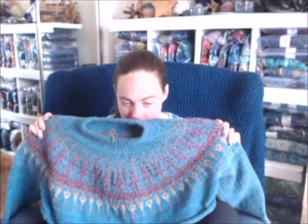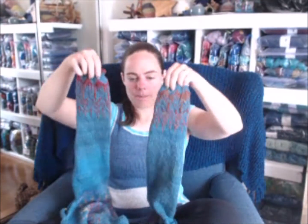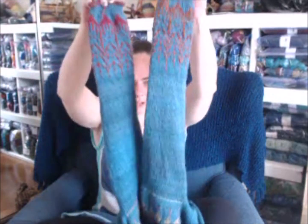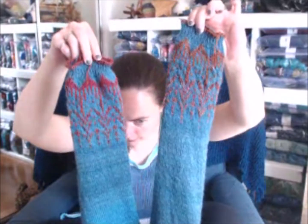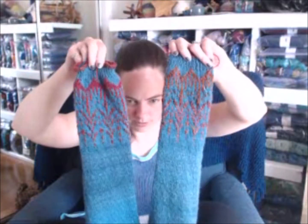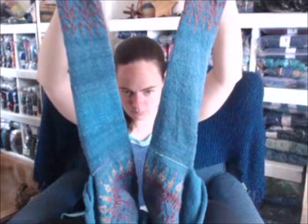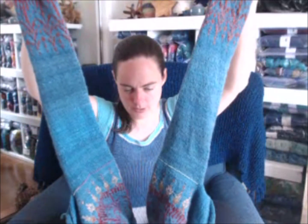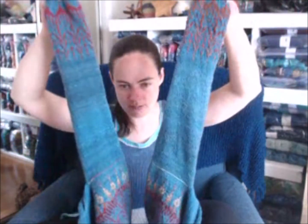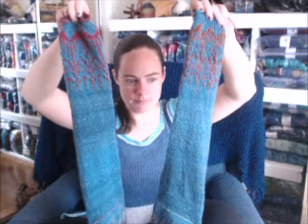So, Hinterland Sweater now has 2 sleeves. So this one turned out more ketchup and mustard, and this one is probably a little bit more red, but they still look pretty good. I think the reddish one contrasts a little bit more with the blue. And there's definitely different colors that this is cycling through between the 2 sleeves, but I'm not too worried about that.